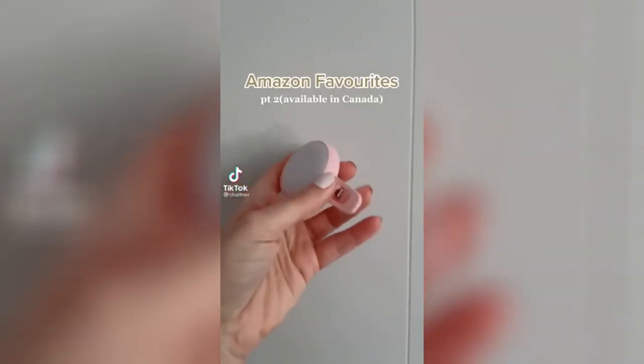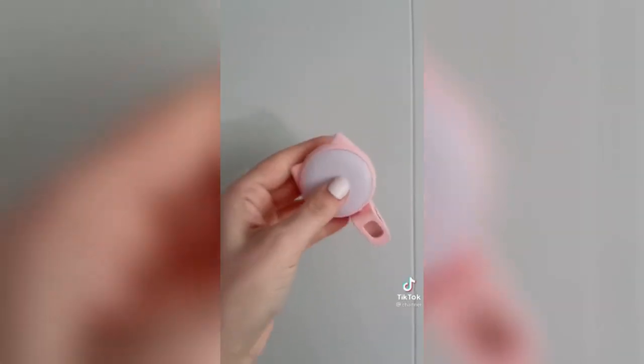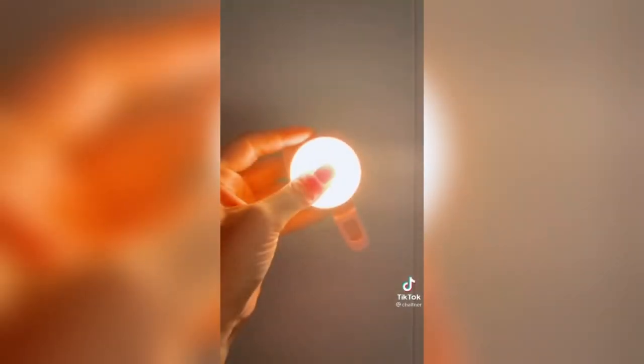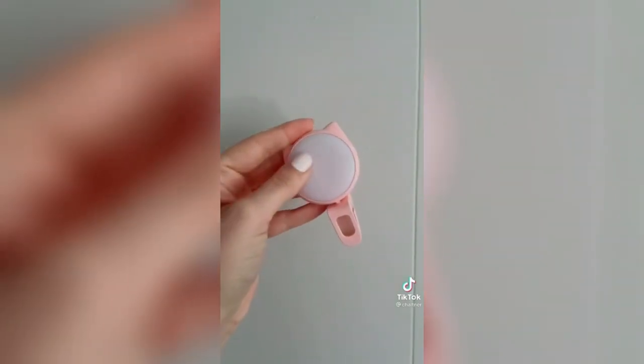Amazon favorites part 2, and it's available in Canada as well. It is a mini ring light that goes on top of your phone, and it has so many different settings, so it's perfect to get that perfect photo or when taking stories, and I love it that it's a cat.